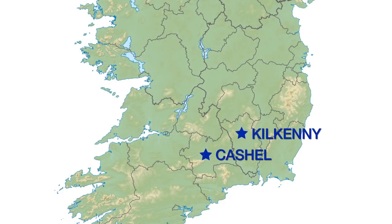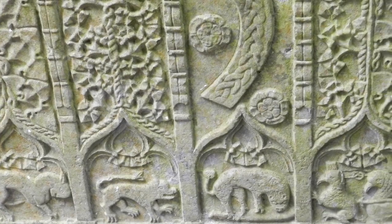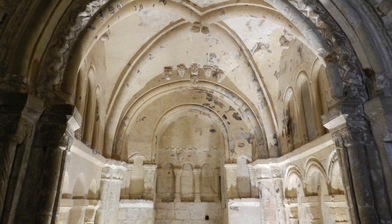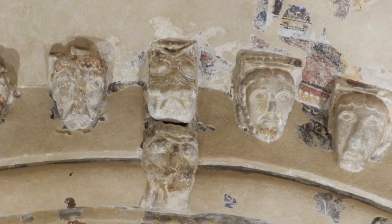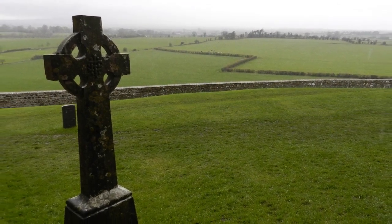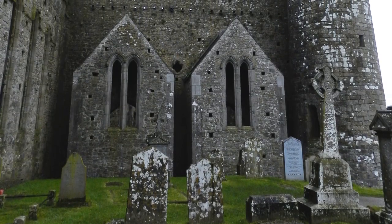After you say goodbye to Kilkenny, drive west for an hour to Cashel. The marquee attraction here is the Rock of Cashel, a fortification dating from the early 1100s. Parking is at the base of the rock. First, see the small Cormac Chapel from 1134. Inside, you can view the Romanesque arch and parts of the original frescoes. Then, see St. Patrick's Cross, the cathedral, and the graveyard, which offers amazing views of the green plain of Tipperary.